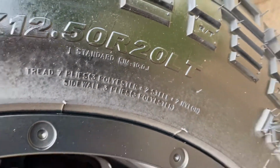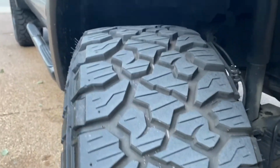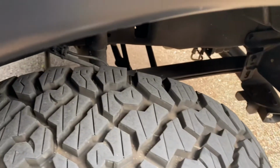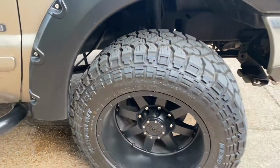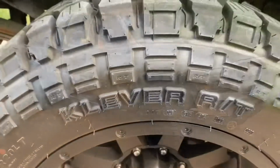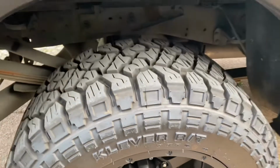These are a 35x12.50x20, as you may have seen in my other video when I had these installed, and they do rub everywhere on my F250. But overall, I have put 14,000 miles on these tires since putting them on back in June, I believe, and they look fantastic. So they still ride really well. There is no uneven wear. The road noise is really quiet in comparison to the tires that were on here before, which were a Patriot tire. And they just seem to be a really, really good tire.